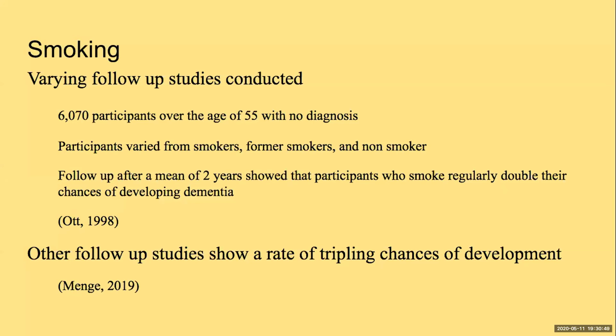The follow-up studies were really beneficial when examining these relationships. There was a measure of 6,070 participants over the age of 55 with no diagnoses. Participants in these surveys varied from smokers, former smokers, and non-smokers. After following up 2 years, the chances of developing dementia were increased. They doubled their chances of development. Other comparative studies showed tripling the chances of development.